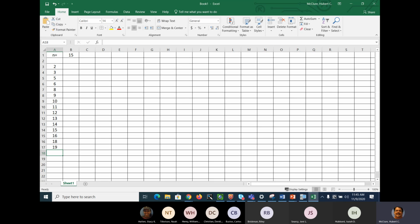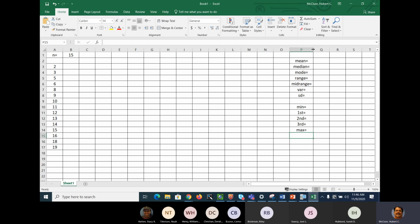Okay, I want everybody to find the mean, median, mode, range, mid-range, variance, standard deviation, and then down here, min, first quartile, second quartile, third quartile. I'm gonna go over everything. So if you freak out and forget something, don't worry about it because I'm going to help you out when we get there.